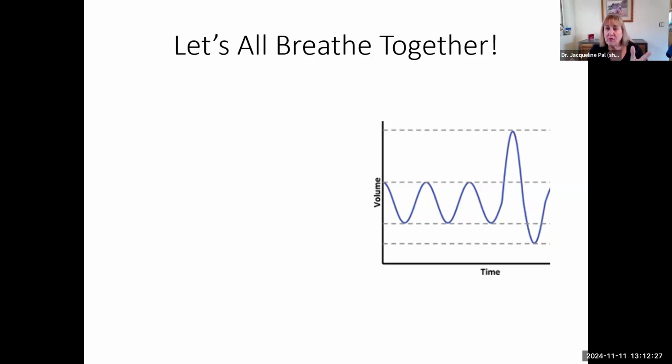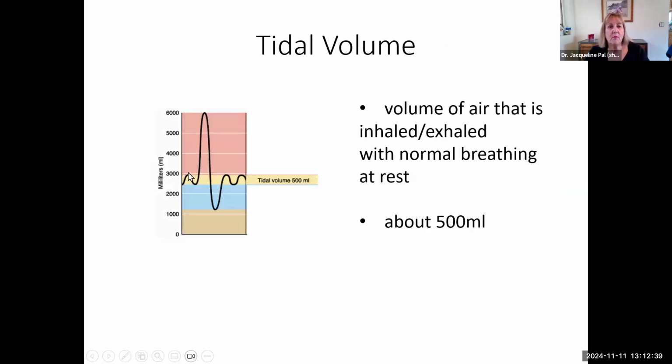Okay, so now we have a breathing curve we can look at, and I'm going to talk about what these different curves are called and give you an idea of what normal volumes would be. So the normal breathing in and out, the passive inhalation and exhalation, that normal volume of air with normal breathing at rest is known as your tidal volume. Think of it as the tide going in and out. The amount of air that you normally breathe is the equivalent of a normal bottle of water, 500 milliliters. So it'd be about twice the size of this one. It would be this size bottle. That's how much air a normal adult breathes in and out, whereas a child would breathe in and out about that much air at rest.